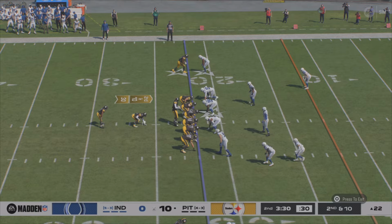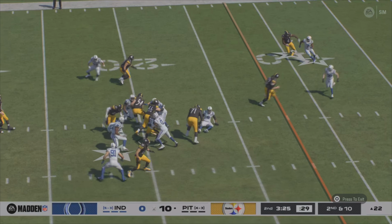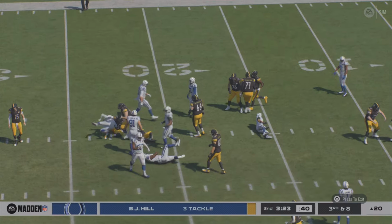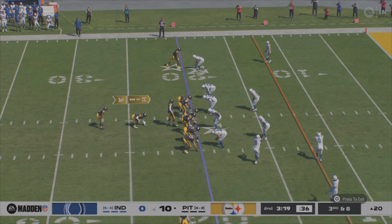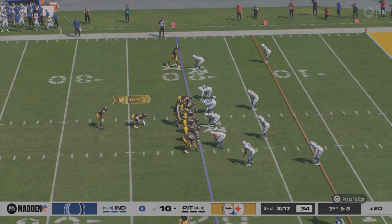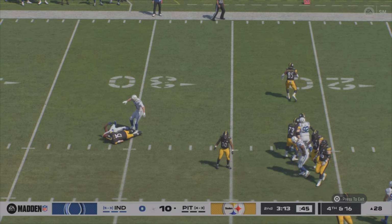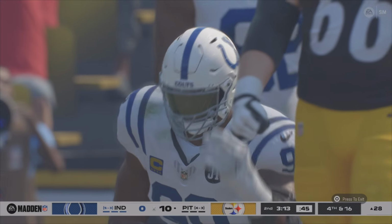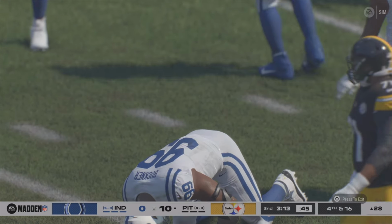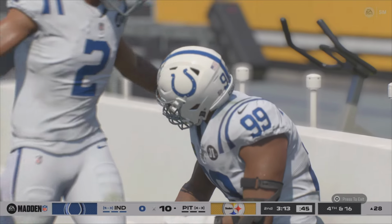Second and 10 at the Colts 22-yard line. On the handoff, this is Warren. And he'll get forward for a couple. B.J. Hill shuts it down there. He's brought down at the 20-yard line. A 2-yard pickup makes it. Now, faking the give. Oh, the blitz gets there quickly, and down he goes. Looks like we have an injured Colt on that play. The training staff going to look, and will step out for a moment.